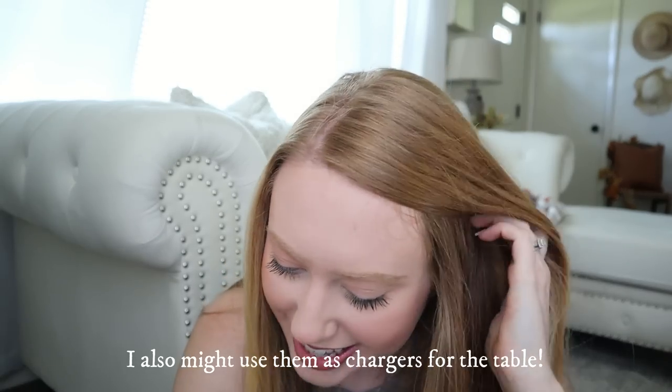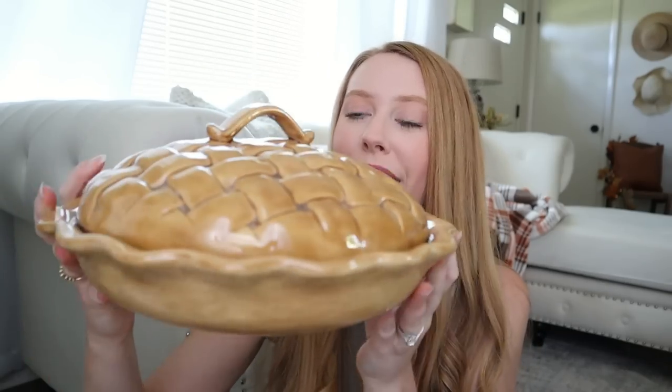And then the next thing that I found is this gorgeous pie plate. If you've been following me for a few years, then you probably remember that I have a white one that is exactly like this, but it's like a creamy white color. And when I saw this beautiful like caramel brown, it's like the perfect pie color, I just had to get it. It's so gorgeous. It just screams fall to me, and it is so pretty.